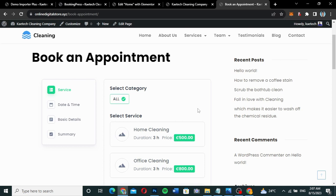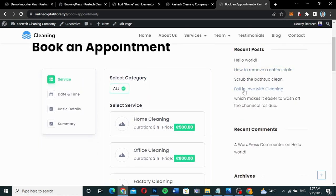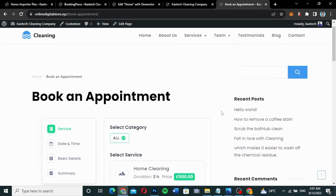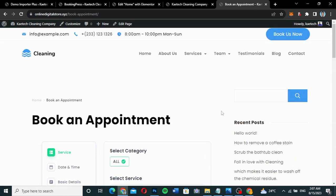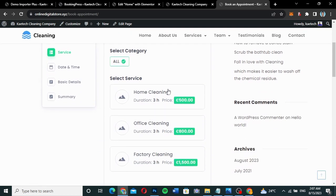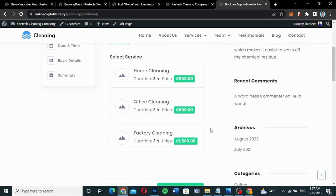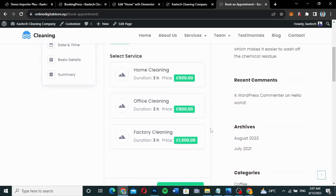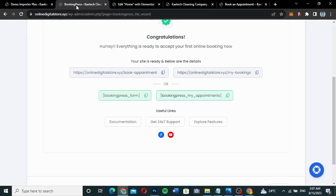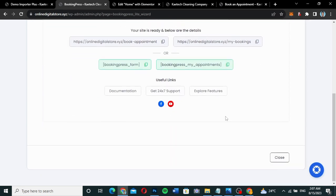So as you can see, the page has a sidebar over here, and this is how the booking form looks like. Okay, but we can decide to remove the sidebar from there, and then we want to have a complete, full width page where we can showcase the booking widgets very well in it. So basically this is how it looks like. Okay, so what we want to do is we want to edit these services and add some images and other stuff to it. Okay, so we're going to go back to our booking over here, and then since we are done, we can click on close over here.